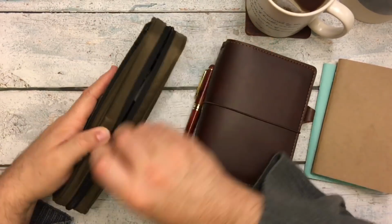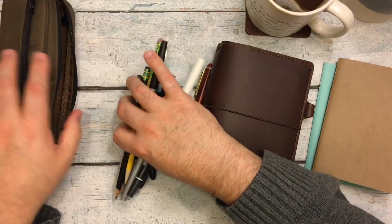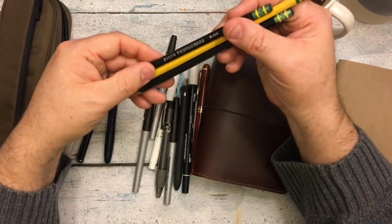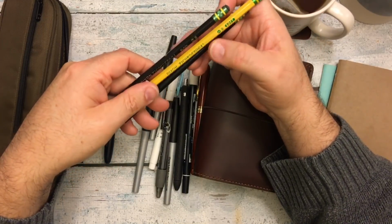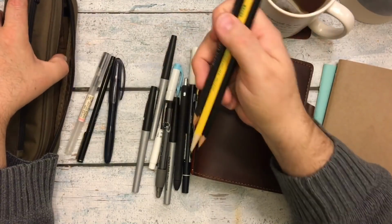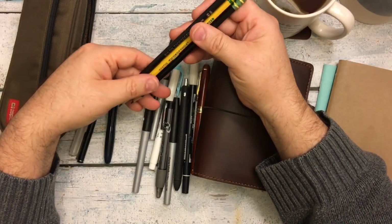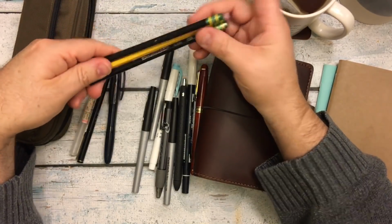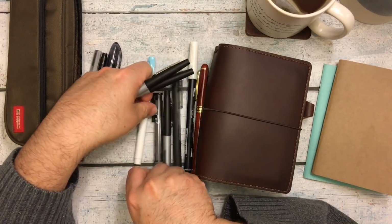I am a pen junkie, and I have lots and lots and lots of pens. And I have a huge box of the Dixon Ticonderoga Black and just a couple of the yellow ones when you think of a typical school pencil. So these are the pencils I'm going to use. I'm not going to worry about buying any lead for my mechanical pencils because I have a box of like 50 of these. So I'm going to use what I have.